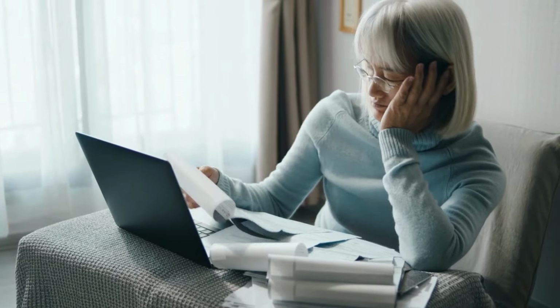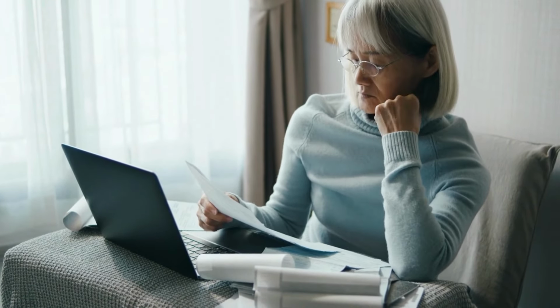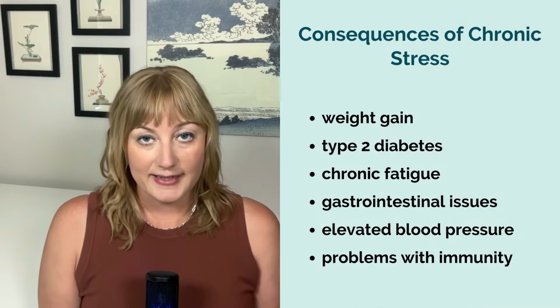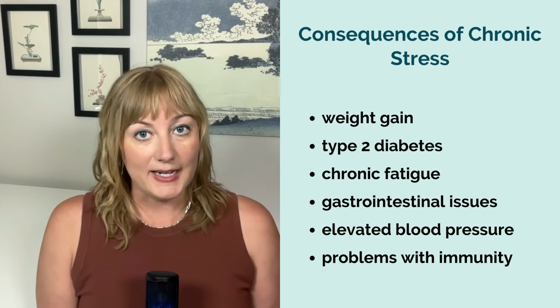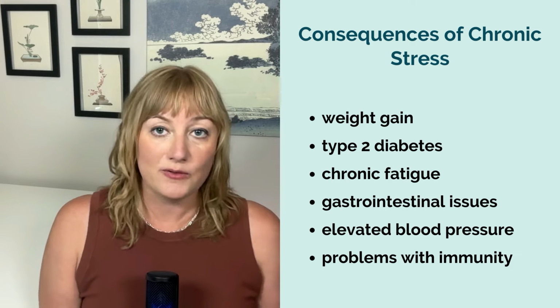The HPA axis really shines in situations of short-term or acute stress, but too much of a good thing can become a problem. If stress becomes chronic, or we're faced with stressor after stressor on a daily basis, cortisol can stay high for too long. This turns the helpful survival function of cortisol against us, resulting in weight gain, type 2 diabetes, chronic fatigue, gastrointestinal issues, elevated blood pressure, and problems with the immune system.